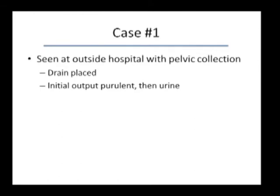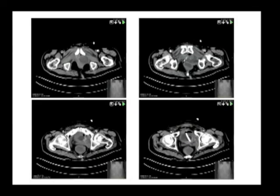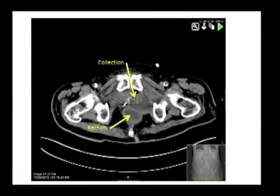He was then seen at an outside hospital with a pelvic collection. A drain was placed. Initially, the output was purulent and then looked like urine. And these are some of the images from his initial CT scan. As you can see, there's a collection up here, close to, but not seeming to involve the pubis. There's another collection over here. This is the rectum back down over here, rectum over here, and rectum over here. And this is the drain in that area.